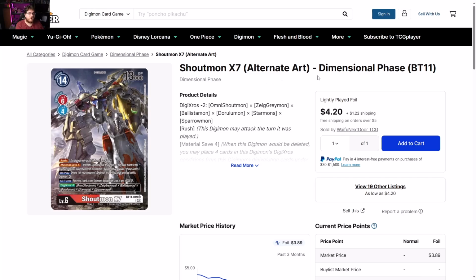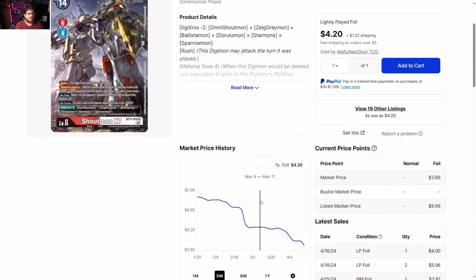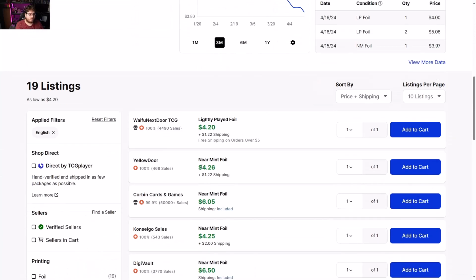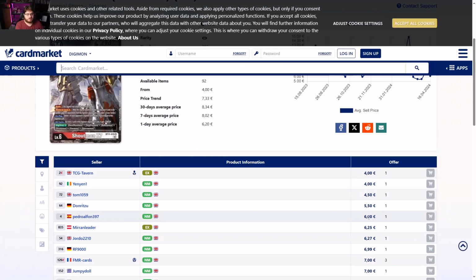And again, Crossheart is going to be probably one of those better decks, and you're going to want to have that. Shoutmon ×7 alternate art Dimensional Phase, BT11 going down. I know we do have the regional finalists. Who doesn't like the Transformers look here? That's pretty cool looking. It's up to you what you value as the max rarity. Taking a look at it, $4.26 can disappear really quickly, go to 7s to 8s. Europe side though looking like €4 to €6.